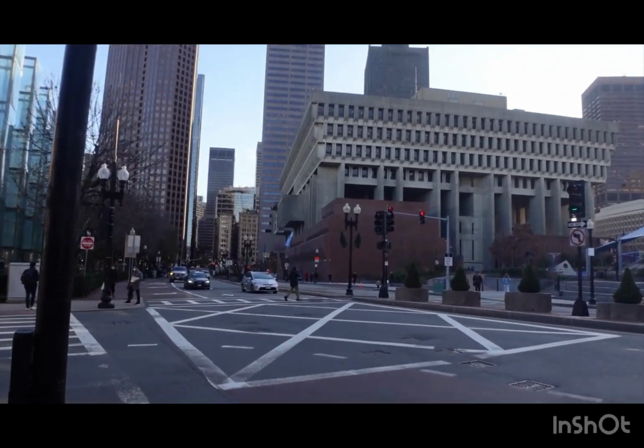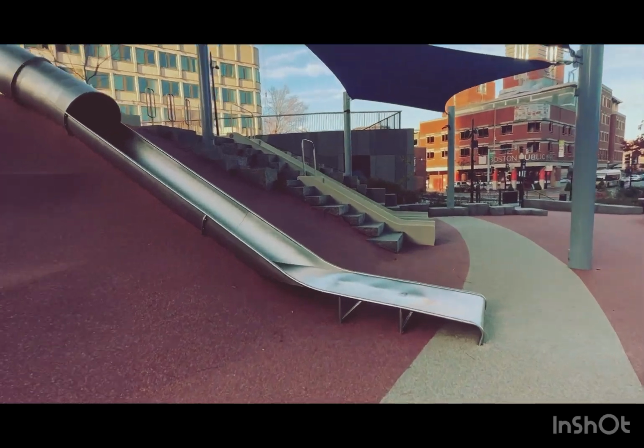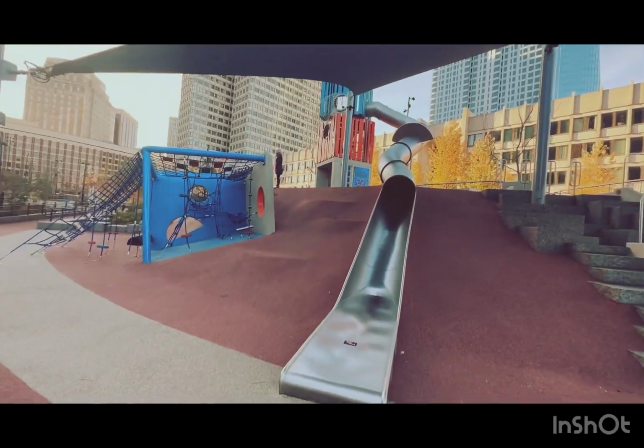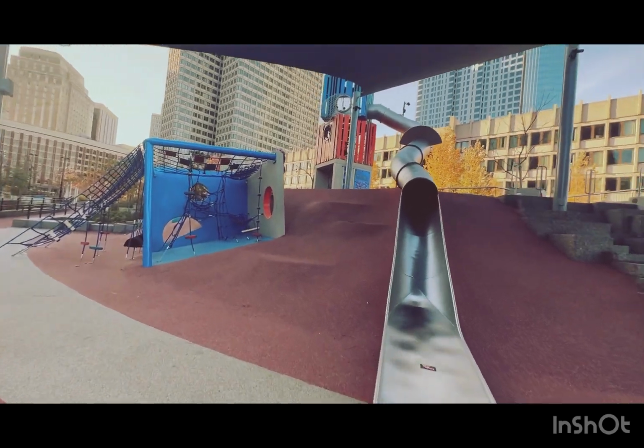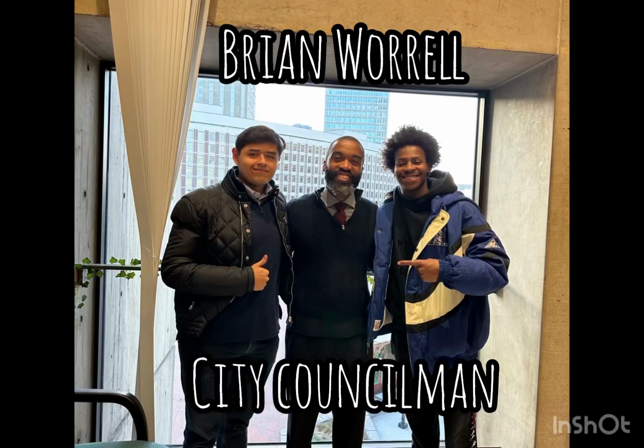Looking at the building now, a lot of the same staircases have gone, a lot of the same functionalities are still there, and a lot of the improvements actually never happened. And looking at the present Boston City Hall, this building is not only shaped by the architects of the past, but the architects of the future, which are the city councilmen at the time. I was able to catch up with Brian Worrell while we were there, and here's how he feels about being an architect of his city.